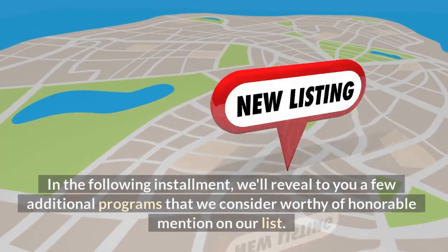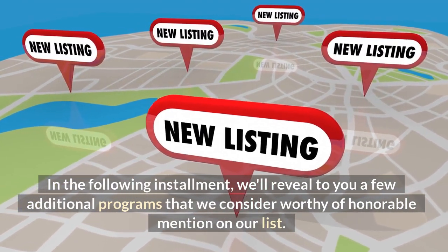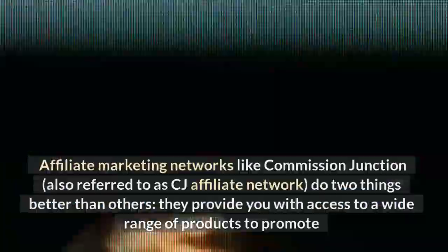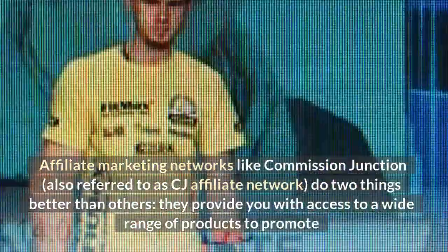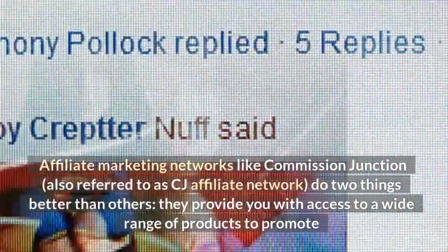In the following installment, we'll reveal a few additional programs that we consider worthy of honorable mention on our list. A junction for the one-way traffic. Affiliate marketing networks like Commission Junction, also referred to as CJ Affiliate Network, do two things better than others: they provide you with access to a wide range of products to promote.